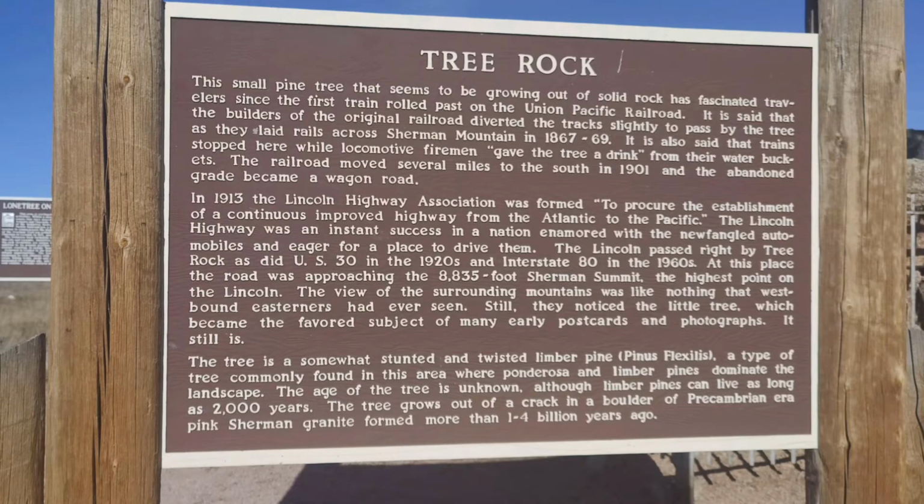This small pine tree that seems to be growing out of solid rock has fascinated travelers since the first train rolled past on the Union Pacific Railroad. It is said the builders of the original railroad diverted the tracks slightly to pass by the tree as they laid rails across Sherman Mountain in 1867 through 1869. It is also said the trains stopped here while the locomotive firemen gave the tree a drink from their water buckets. The railroad moved several miles to the south in 1901, and the abandoned grade became a wagon road.